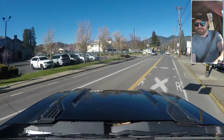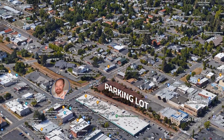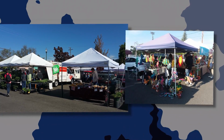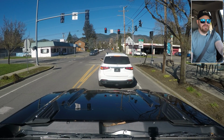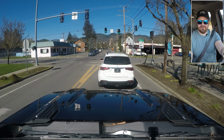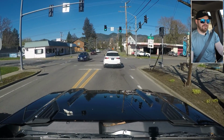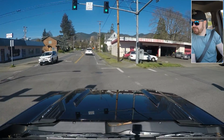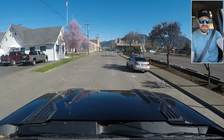And I want to take a right because I want to show you this parking lot right up here. Anyways, that parking lot, that's where they do the Saturday market. And so if you're interested in that type of stuff, the farmers market, local farmers, local meats and cheeses and just different arts and crafts and all that fun stuff. The farmers market or Saturday market, whatever they call it here in Grants Pass, is pretty solid. A lot of fun.